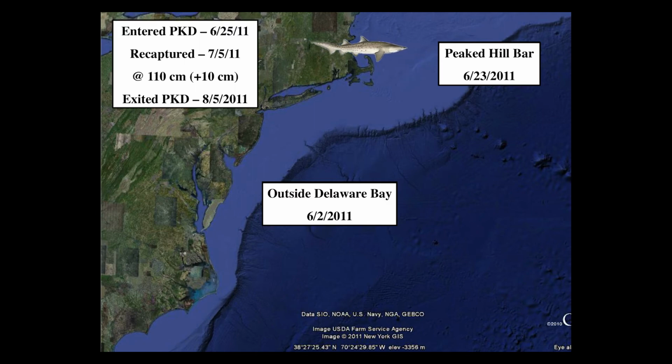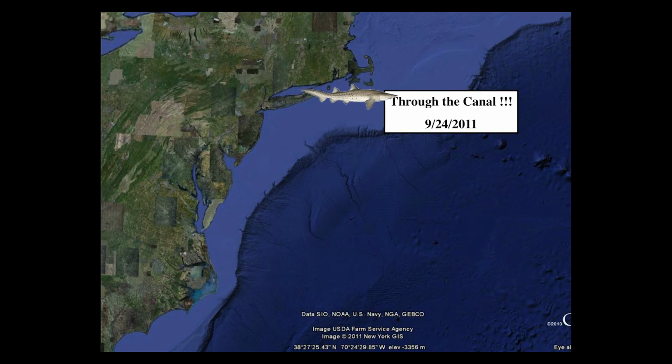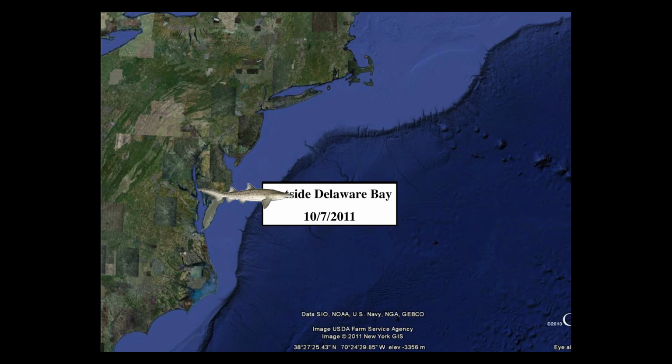Somewhat unbelievably, I caught this shark for the third consecutive year on July 5th, and measured it at 110 centimeters, which was 10 centimeters growth from the last year and 23 centimeters growth overall. So I guess after I re-released it, it had just about enough of me, and spent only another month in the bay before leaving. But this year it did something special. It learned a neat shortcut and went south through the Cape Cod Canal instead of going all the way around, and was lastly detected outside Delaware Bay in October. So really, this is the type of information that we can get from these acoustic tags to the ACT network, and it was really an unexpected benefit of our study.